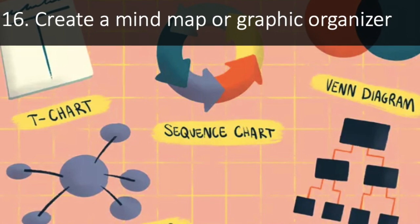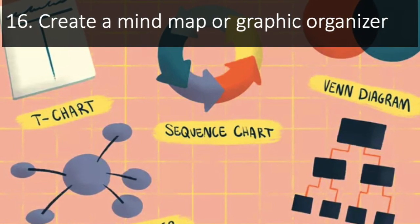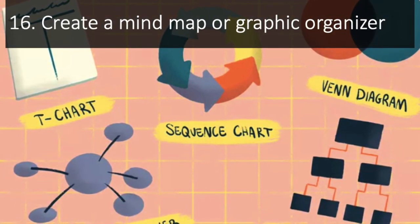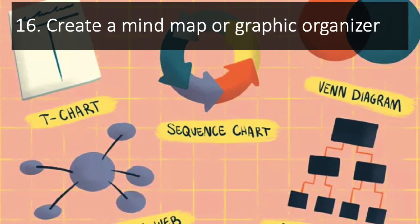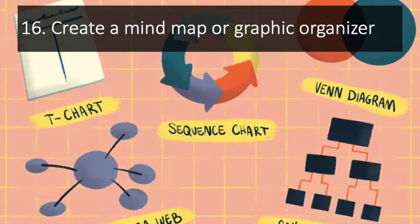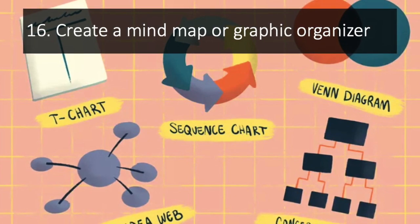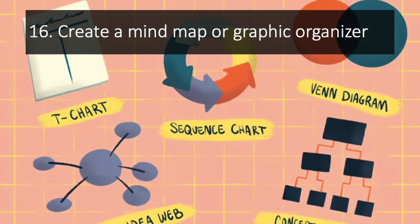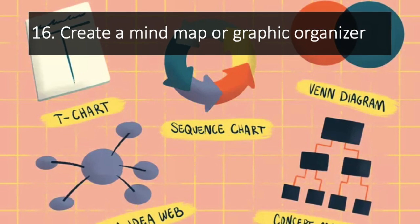16. Create a mind map or graphic organizer. Once you have validated your comprehension, organize the ideas you just learned in a visual or graphical manner. It helps you visualize how the ideas fit together and identify the strengths and weaknesses of the thought process. Depending on the info you just received, you can do a T-chart, sequence chart, idea web, concept map, Venn diagram, and so many more. This can easily become your original theoretical or conceptual framework.